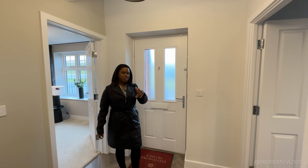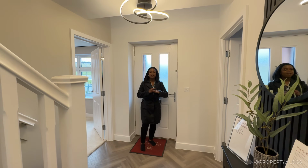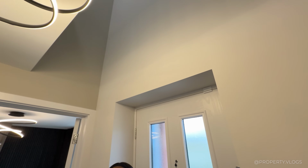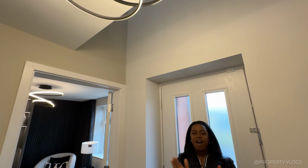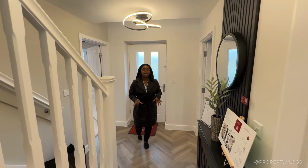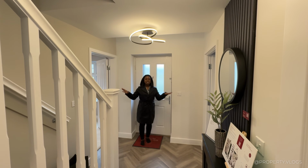But you won't know this, but right now I can feel the proportions because we are in a double height space. If you just look up there, guys, you can connect straight to the gallery landing. I love this house. It's so fun, like many of the house types and floor plans that Davidsons Homes has. Okay, so let's talk about the hallway.